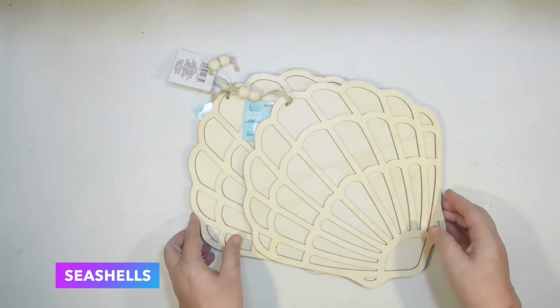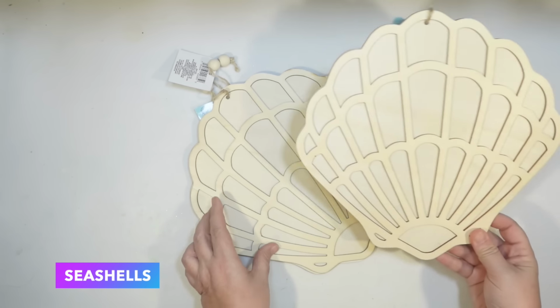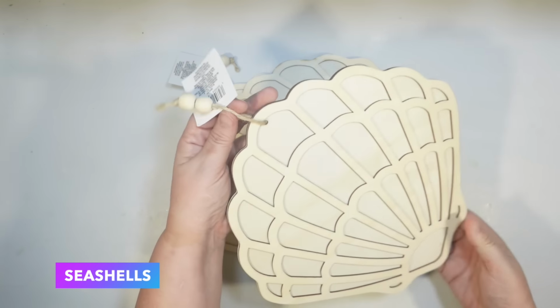So I picked up quite a few of those little seahorse signs at the Dollar Tree. And just like those, they also have the same thing in the seashell signs.